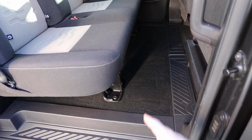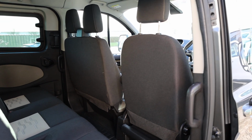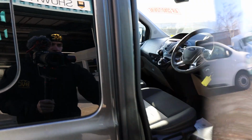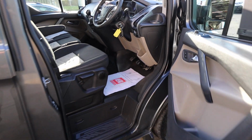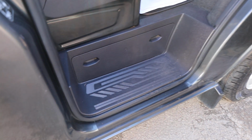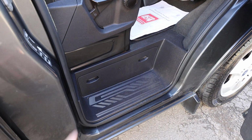Looking here, the carpet in the back is all very, very nice indeed. The backs of the front seats are all in good order. There's no rips, tears, cigarette burns, anything like that. It's all looking very, very nice. If we open up the driver's door, we can then just have a quick look inside here as well. And again, what really strikes me here is the condition in the cab. You won't believe the miles on this van when I show you in just a second.